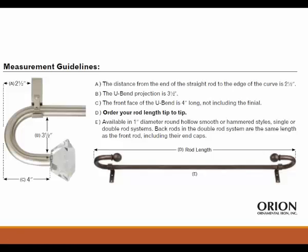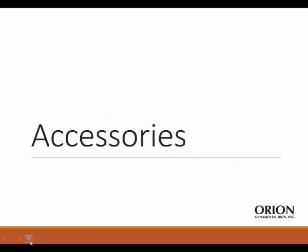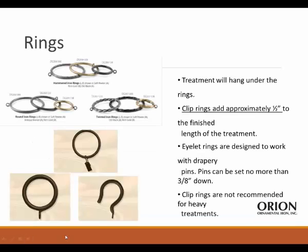It's typically done with a 1-inch diameter round hollow. You can also do it in your hammered. As I said, you can also do it in singles and doubles. So here, let's talk next about some accessories that we have and other hardware people have that can give us some solutions for some of the specialty windows and challenges that are out there.